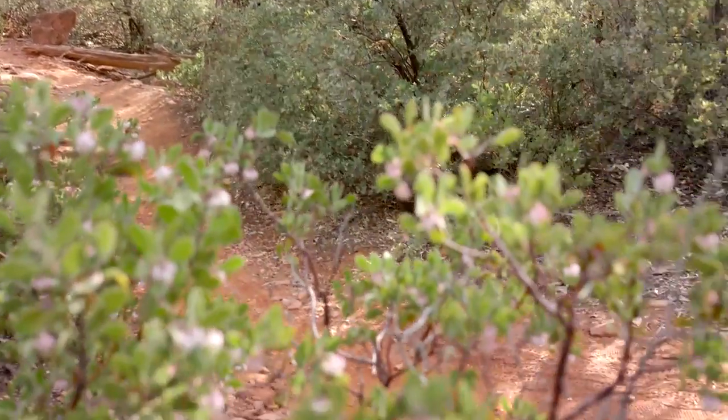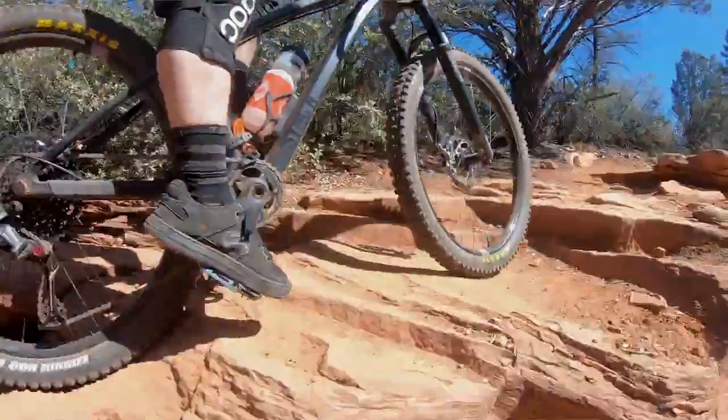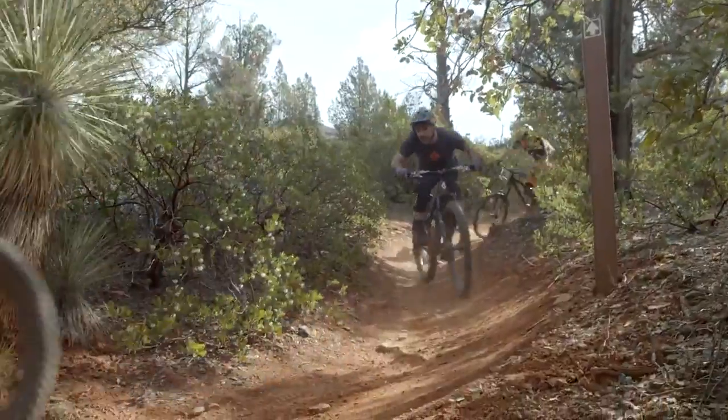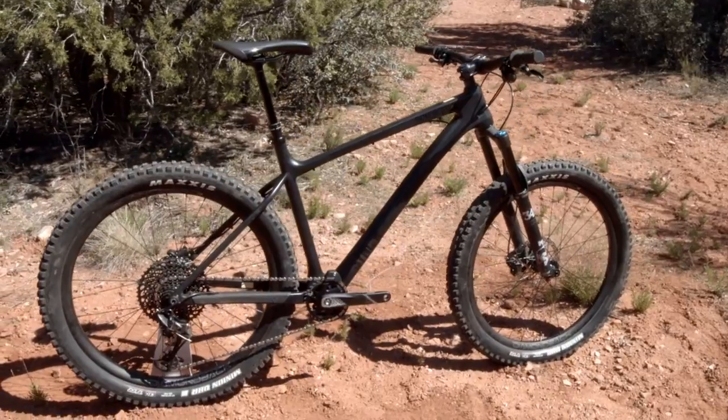So when you're planning a trip to Sedona and you decide what bike you're gonna bring, you're thinking of square edge rocks, you're thinking of pretty gnarly stuff. Maybe a hardtail isn't your first choice, but I've never ridden the desert with a hardtail, and so I brought it. I'd recommend it. I've got the Sinker Carbon.